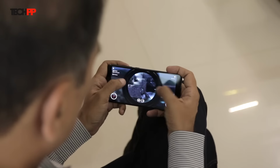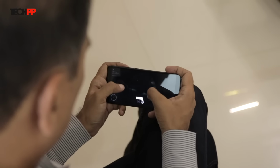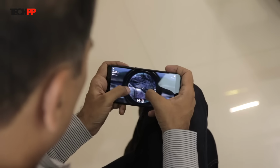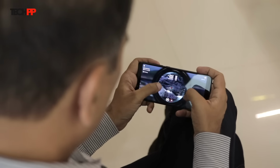What about performance under slightly more stressed out conditions? Well, we have played our shares of games on the Mi A2 and so far the performance has been pretty good. Hitman Sniper is a game which we have found that often tests the resources of a phone pretty heavily.